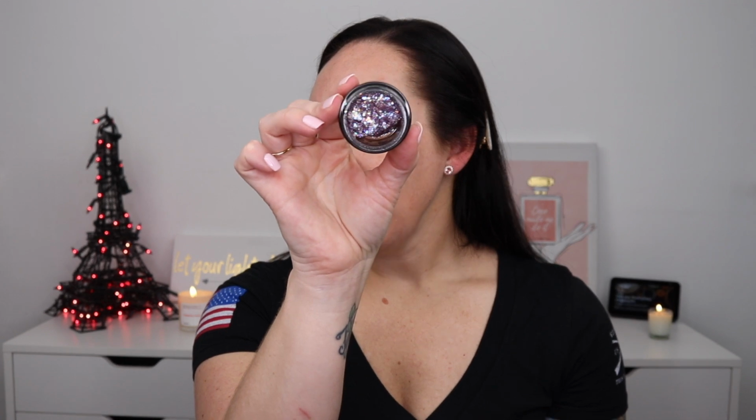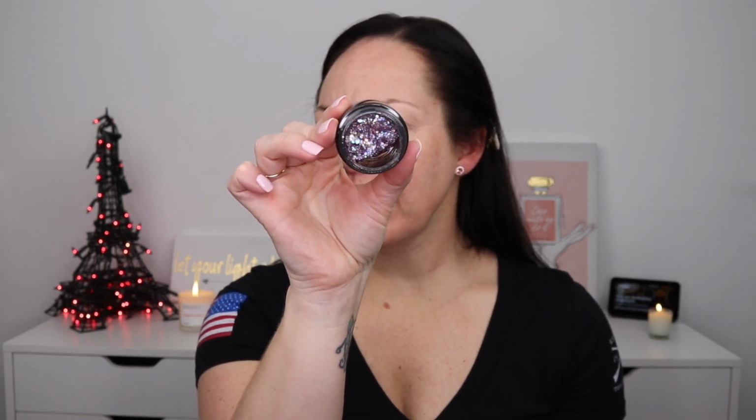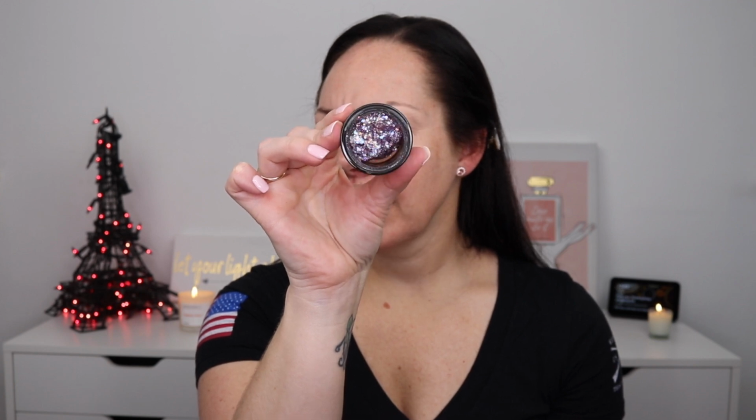So then we have a Glitterly Obsessed glitter gel, and this one is Master of Fright. Look at that chunky glitter. I cannot wait to swatch these for you guys. Okay, so this first one, Lock. Oh, look at that. It is stunning. Then this one is Shock.